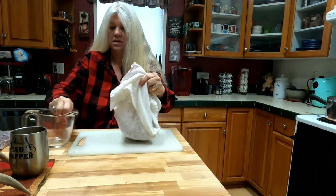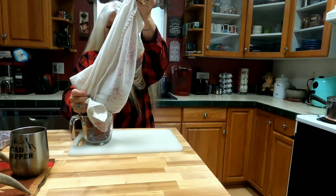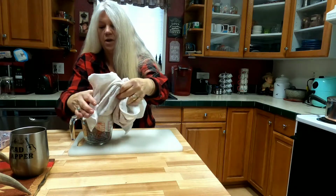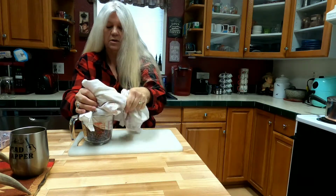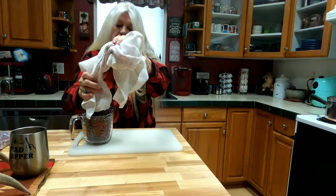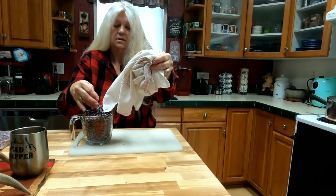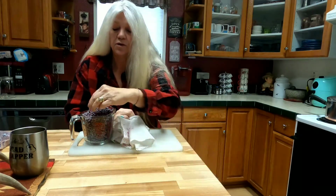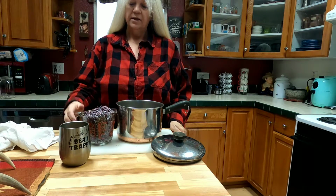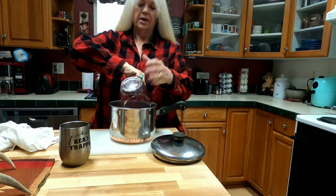Okay, so I'm just going to put this into this 2-cup measuring cup. And oh yeah, that's going to be plenty. Good. That means I've got an extra bag. I may get further along than May. So that ended up giving me 2 cups. I'm going to pour them in my pan here.